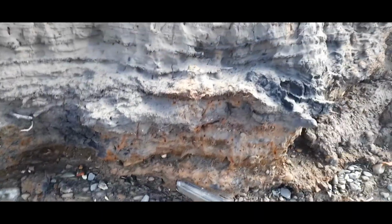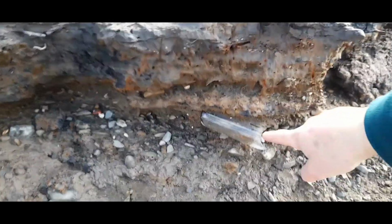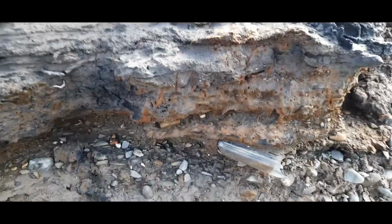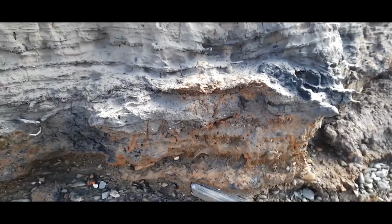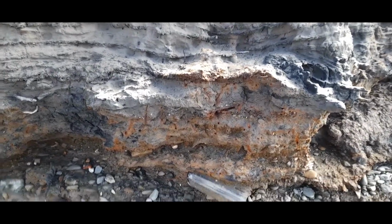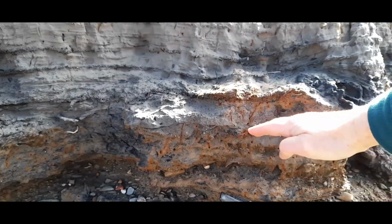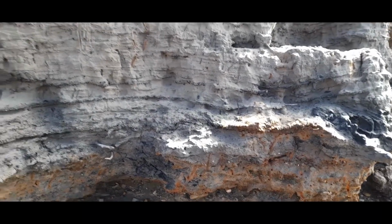On one of my previous videos I was talking about the different layers that have been laid down. Look at that there, a bottle. Just laid down and just been sort of excavated by the sand. Fantastic things to find. You can see the different layers as the sand's been deposited on top of it. Fantastic.